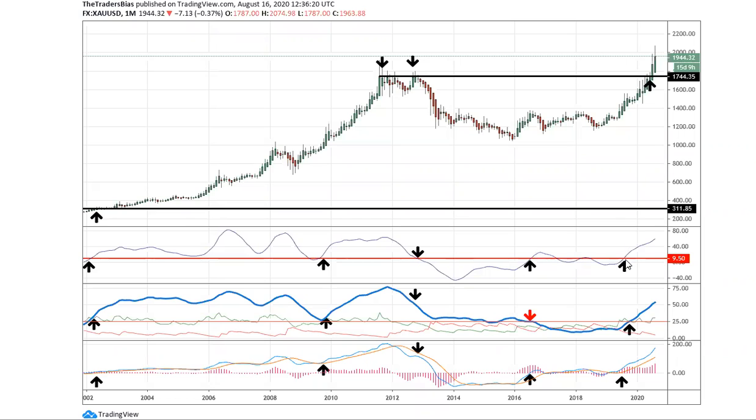This uptrend started back in about September, October last year. So that was about here, and it broke out above the old double top high here on the monthly. Now we had a pullback, which is what I wanted. I expected to get some profit taking after that breakout, which is good. All the indicators are still strongly to the upside on the monthly.